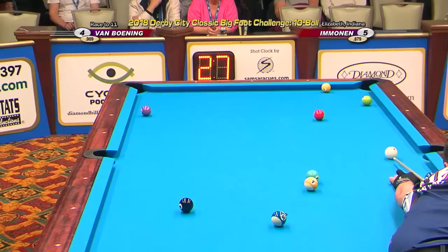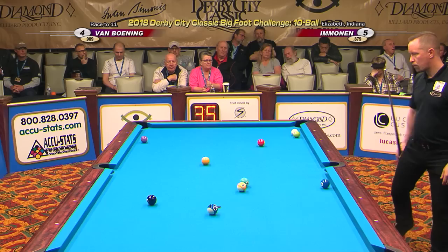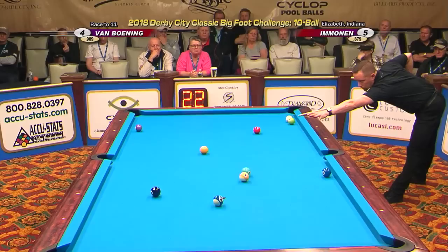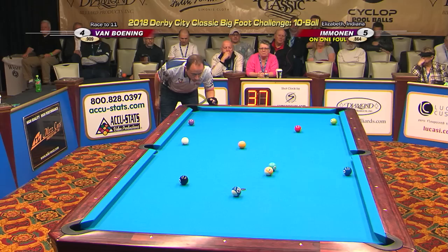Go one rail behind the six, I believe. Good shot. Okay, Immonen continues to just kick and hit it now. Uh-oh. Oh, we're going to see temperament now. Yeah, that was one that you fully expect him to hit. I did. He expected to hit it, too. Yeah.